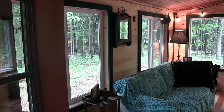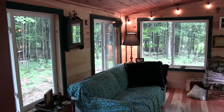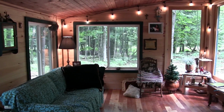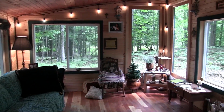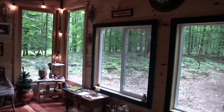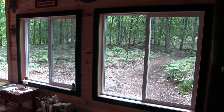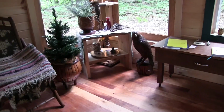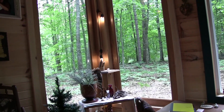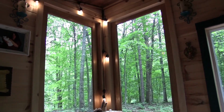So my first tip is buy used windows and doors. Windows can be a huge expense in your cabin build. The more you install, the bigger the expense. But if you buy used windows, you might be able to get all your windows for the cost of just a few new ones. This cabin has a 5-foot by 4-foot window, 4-foot by 4-foot windows, and then the 2 doors we used for windows, and I only spent $250 for all of them. Had I bought them all new, it probably would have been somewhere between $1,300 and $1,800.